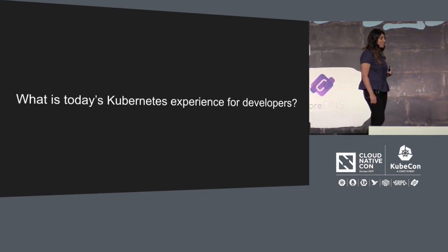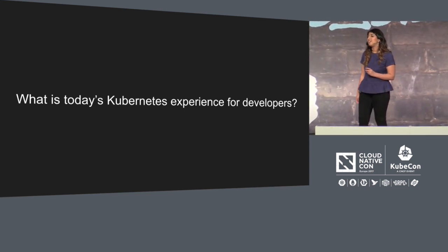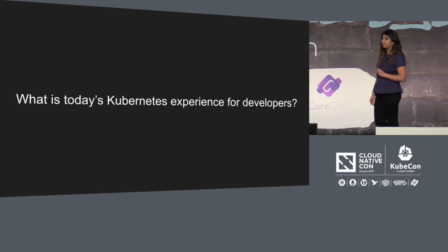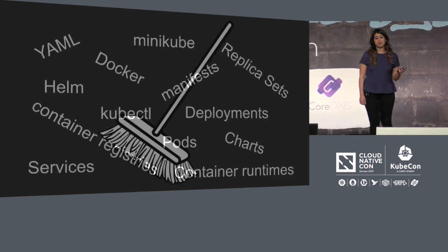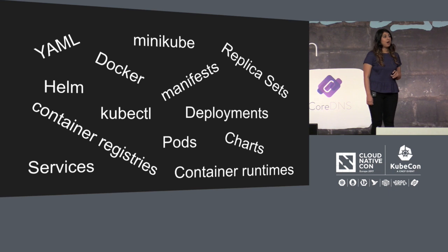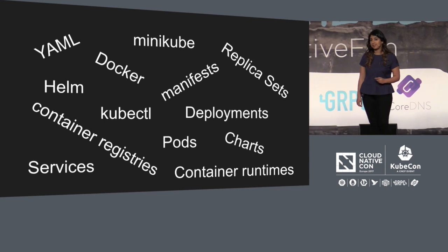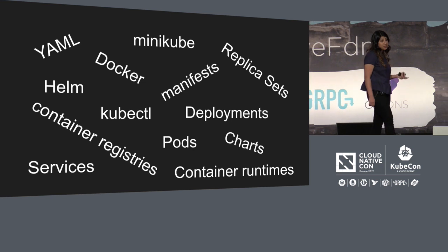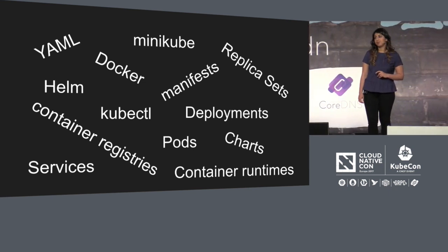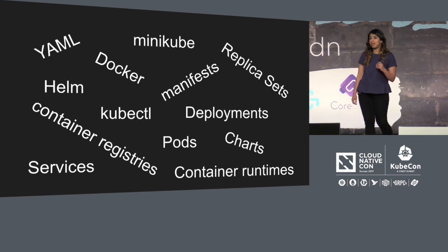So, this brings me to a question. What is today's Kubernetes and cloud native developer experience like? Well, it's like going back to the broom. You have to know about a whole host of things before you can even begin to be productive deploying apps on Kubernetes. You have to learn resource types and what each resource type does and how they work together. You have to learn how to define resources, which means you'll likely end up writing lots of boilerplate YAML over and over again.